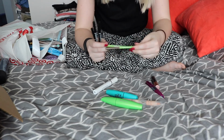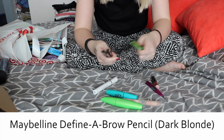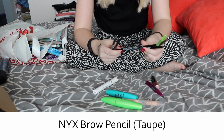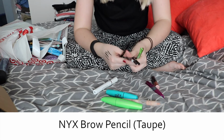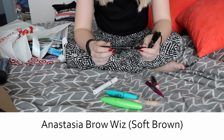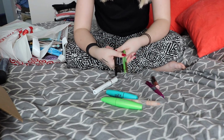I have two Maybelline Define-A-Brow pencils in dark blonde. I have three NYX pencils. I think two of them are in the shade taupe. Oh, all three of them are in the shade taupe, so I've gone through three of these. That's insane. And I have the Anastasia Brow Wiz in soft brown. Honestly, all of these eyebrow pencils are excellent.